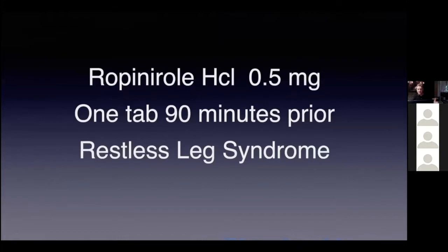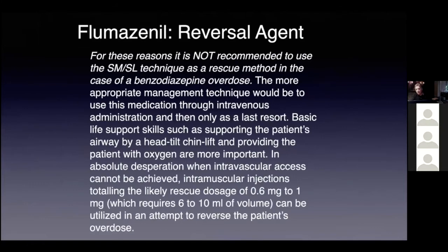I don't want to spend much more time. Maybe less than 10% of them that you give that cocktail to will move their legs to the point that it's restless leg syndrome. And so we keep ropinirole in the office, and that works very, very quickly. Flumazenil is a reversal agent.